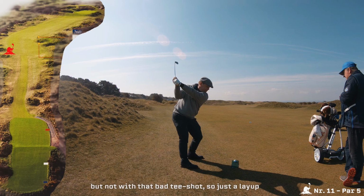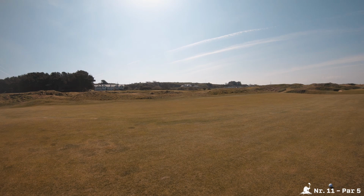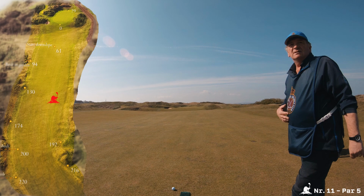Five is too short. It's played as a par 5 anyway for the amateurs and as a par 4 during the Open. You see that huge false front, whatever, Valley of Sin, how you call it.